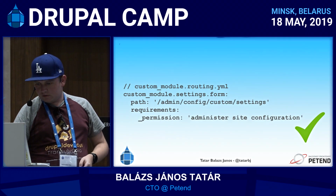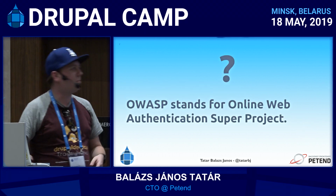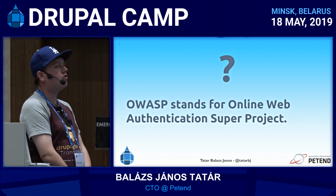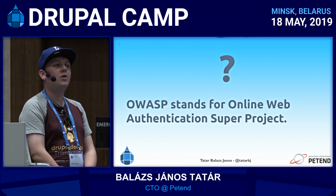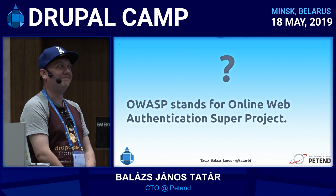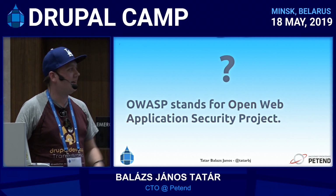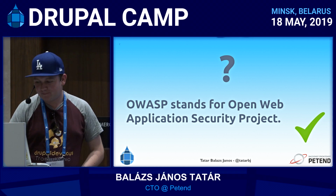Okay, I just want to get back my cursor. And the very last is this one. I love this example. OWASP stands for Online Web Authentication Super Project. Is that correct? No. What does it stand for, please? Not that easy, huh? Okay. So definitely it's not. It stands for Open Web Application Security Project.